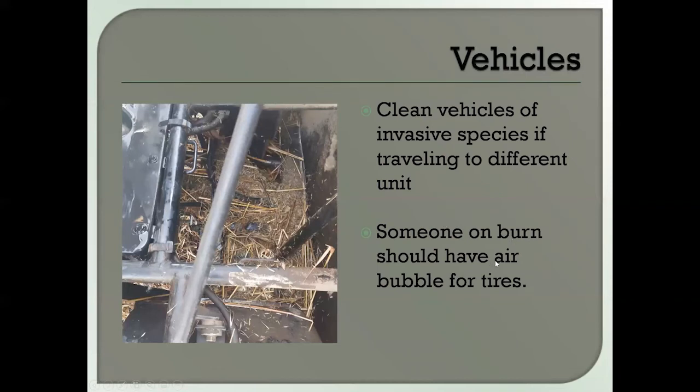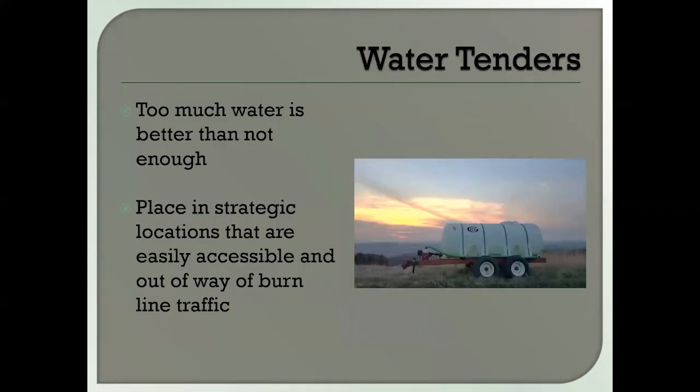And then someone should have one of those air bubbles for tires in case you need to air up a tire. It's always good to have one on a burn unit. There's no such thing as having too much water. Having more water than you need is better than not having water when you need it.